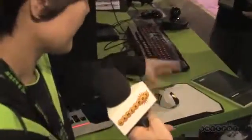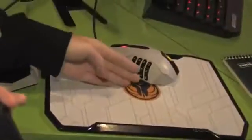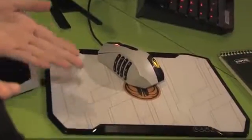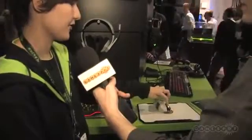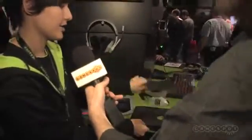Correct. The mouse is basically a reskin of our award-winning Razer Naga Epic. So it has the 12 thumb buttons on the side. The mouse also has either wired or wireless capabilities, up to you. So it comes with a dock, which it just sits on like that, and then you can take it off and it's wireless. The headset, the mouse mat, and the mouse also come with interchangeable faceplates, so depending on whether you prefer Republic or Empire, you just swap it around.